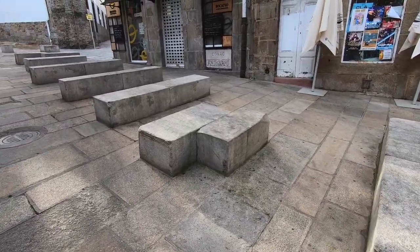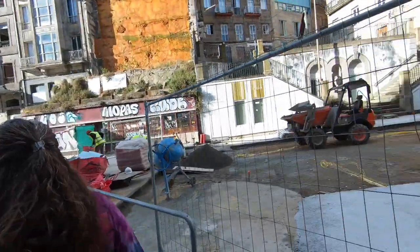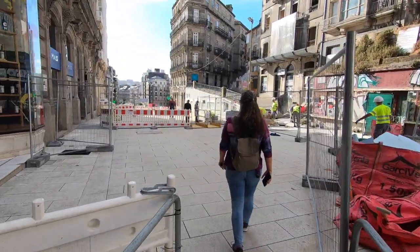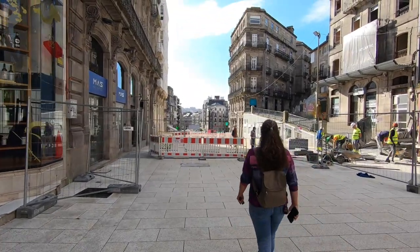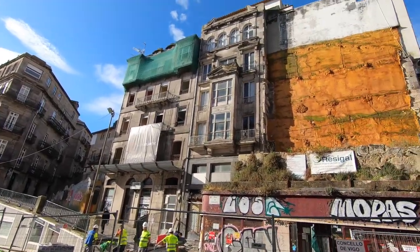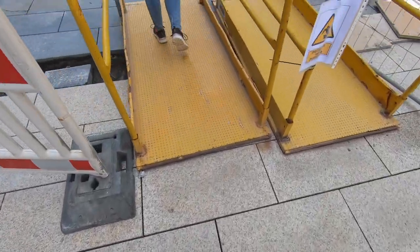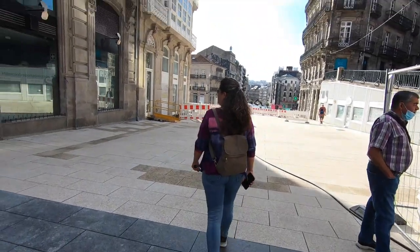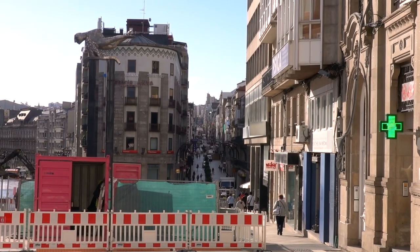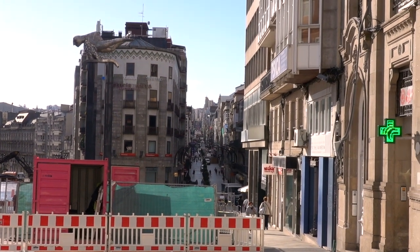Nice little places to sit down if you're tired. Looks like they're putting in a brand new road. This looks like a major street. As you can see, it kind of goes down into the city down there. But what they've done is really nice so far. This is sweet. Really cool how that street feeds off and heads off that way. Looks like a good walking street, many shops.